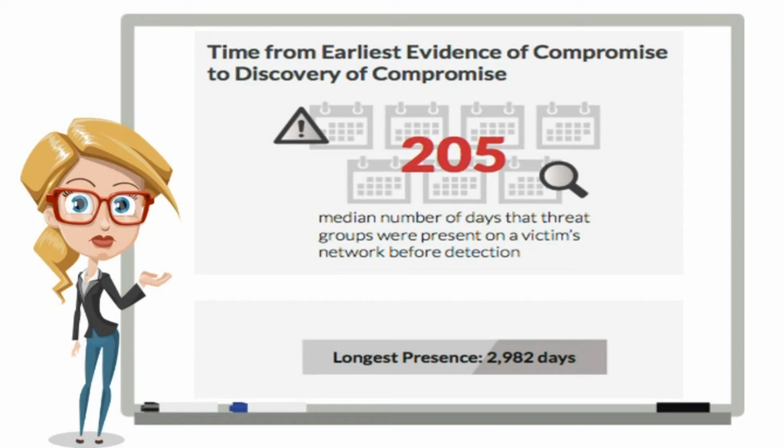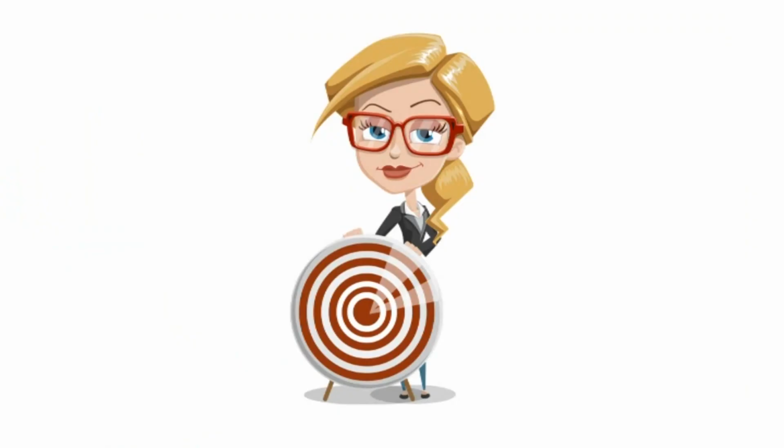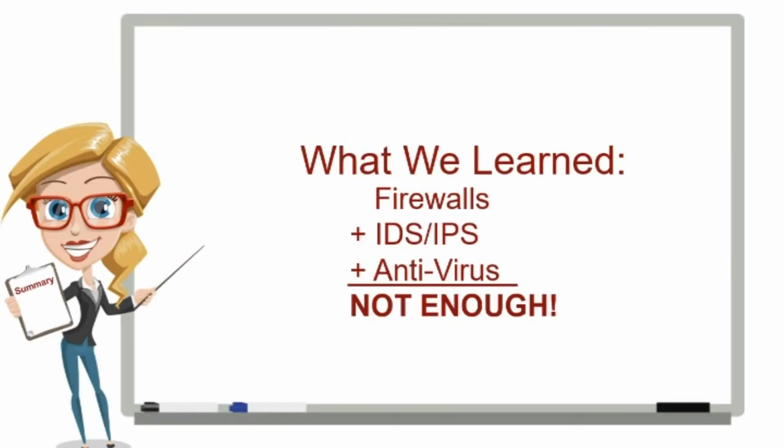On average, it takes an organization 205 days to discover they've been breached. That's over 7 months the criminals go undetected, even with firewall, IDS, and antivirus software. And when a breach is discovered, over 2/3 of the time, it's actually a separate company that discovers it, not the internal staff. Can you think of any company that got breached but a third party had to tell them about it? In summary, firewalls, intrusion detection and prevention systems, and antivirus aren't enough to stop today's malware threats.